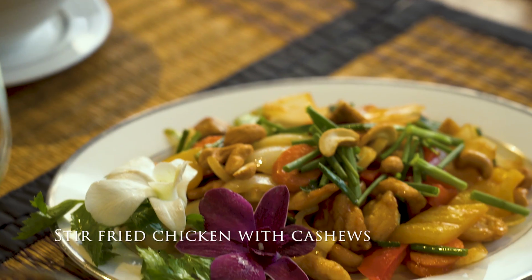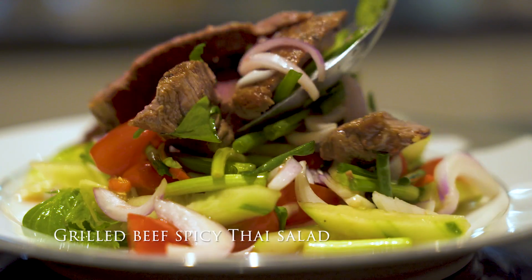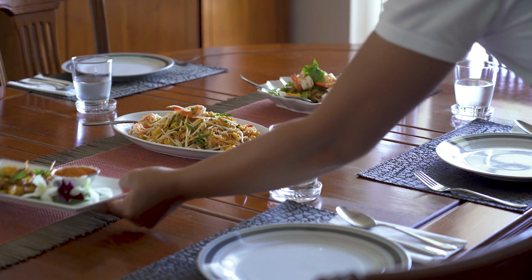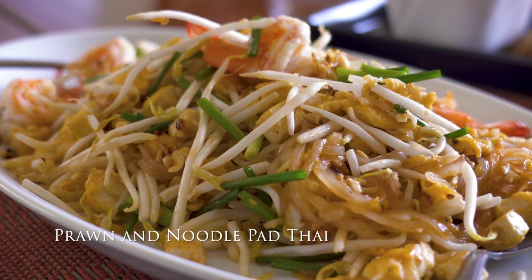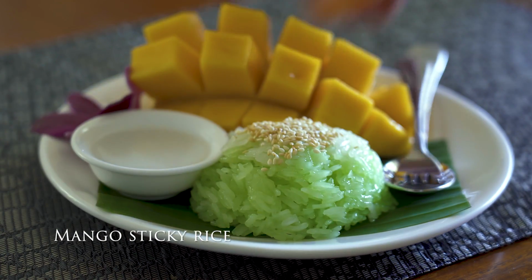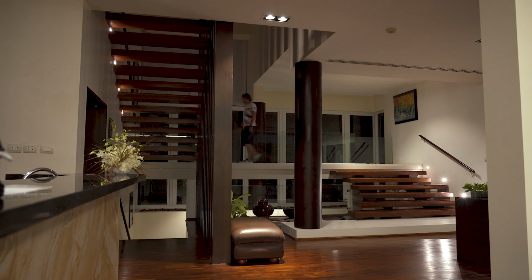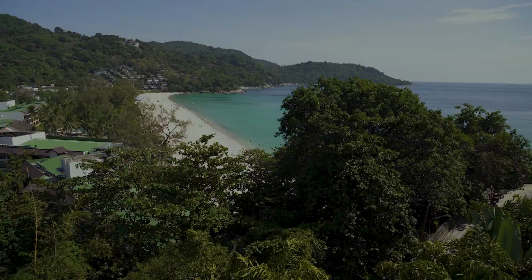We had amazing meals at Villa Amanzi, thanks to our chef Kai. I'm smiling, and so is Buddha, and with good reason. Another fantastic day in the amazing villa. Interestingly enough, each night came with a light show. But each day was blessed with perfect weather.